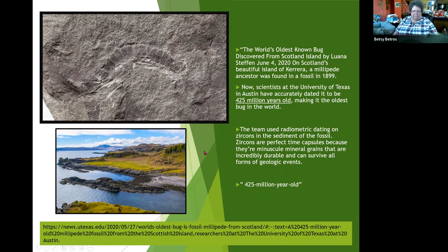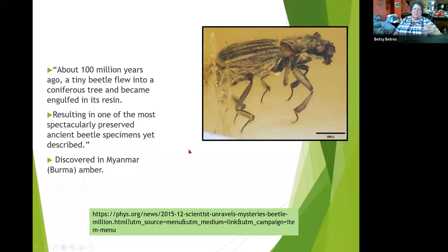But wait, what about the fossils of beetles? Well, there's a beetle. This particular individual is the best preserved beetle anywhere in the world. So about 100 million years ago, this little beetle made a wrong turn and flew into a conifer tree where the sap was coming out and was not able to get out. And of course, sap turns into amber, and you wind up having these really well preserved specimens.